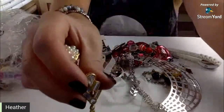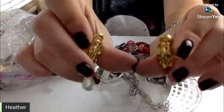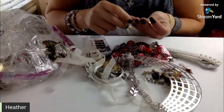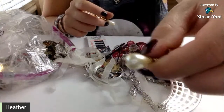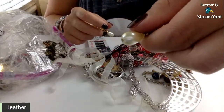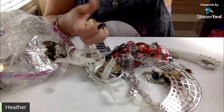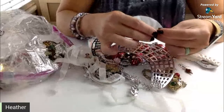So that would be these clip-on earrings here with the stamp. No flaws. So the pearls aren't scratched up, but in one spot, it's tiny. I don't know if y'all can. Oh, sorry. You looked it up? Cool. Thank you. Awesome. Okay.